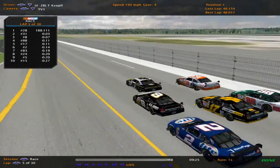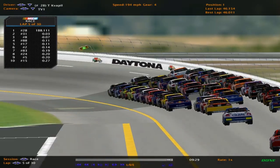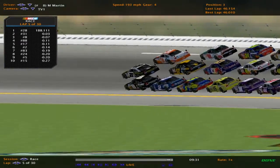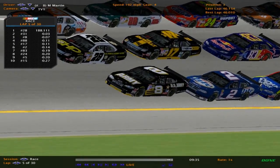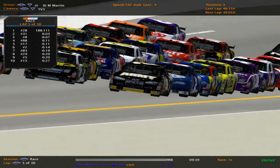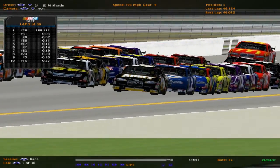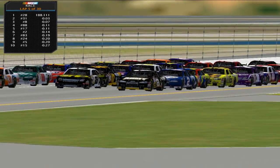Last season, in 2007, that 8 car was not a good car. Junior was very vocal about it. He did not make the chase for, I believe, the second time last season. Didn't make it in 05. It was one of his abysmal seasons.